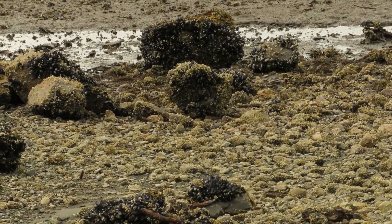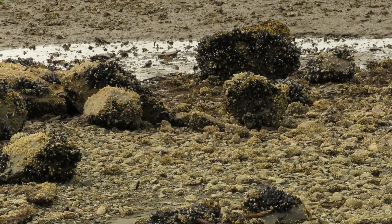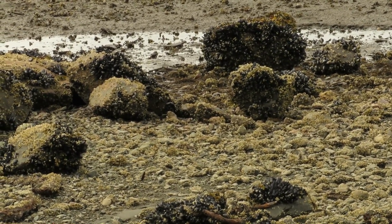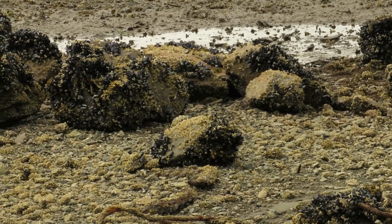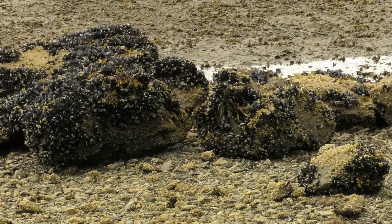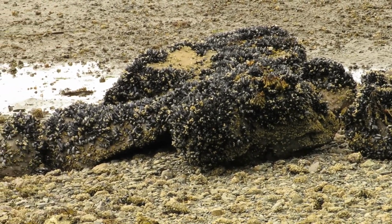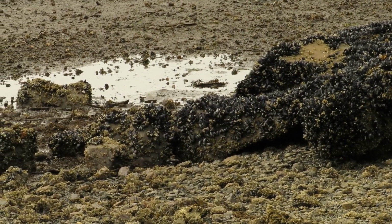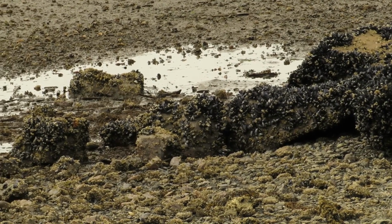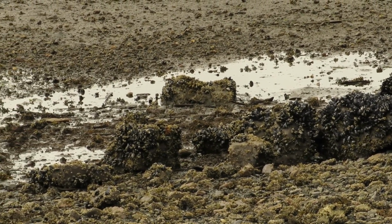Eagle Beach is covered with small rocks, small gravel, some mud, not much sand, but a lot of these big rocks. And if you come out here and you roll these big rocks over, a lot of them, depending on how big they are, you'll find all kinds of sea life underneath, especially a lot of little crabs. Probably the most popular ones, the ones you see the most, are going to be the black claw crab.